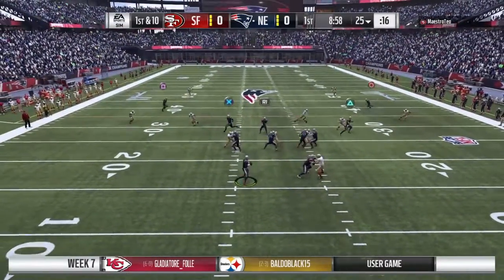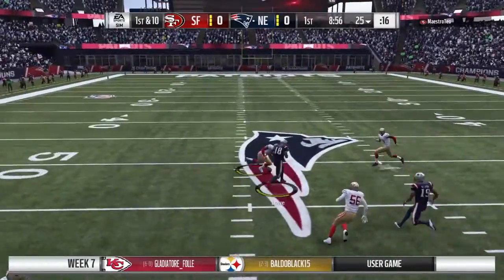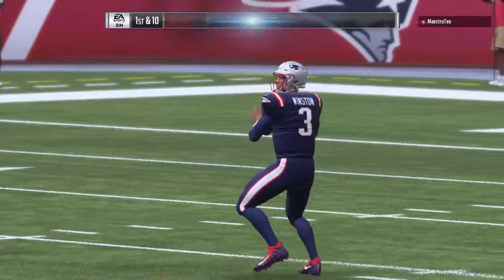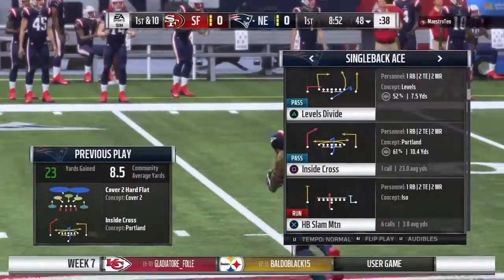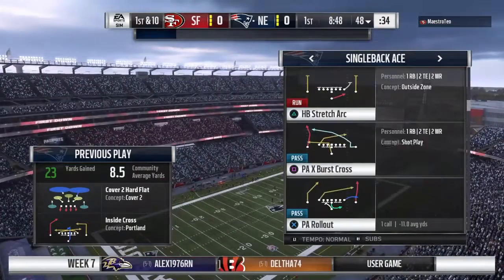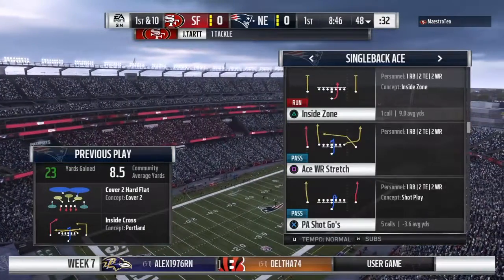Winston now to throw on first down. Got his man, complete over the middle. That's low. And they work this well upfield across the 45. 23 yards on the play. And that was a heck of a shot right there by Jameis Winston.